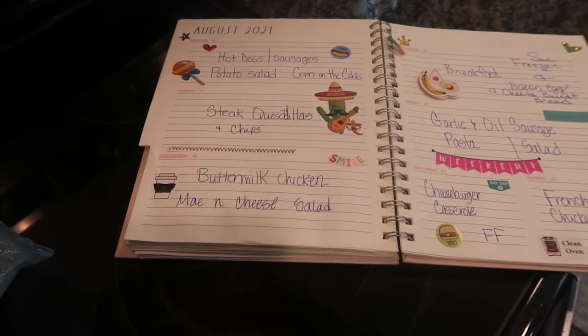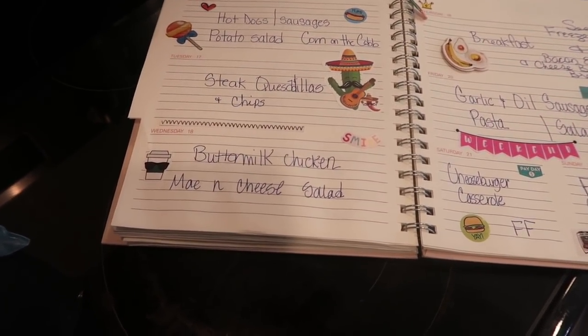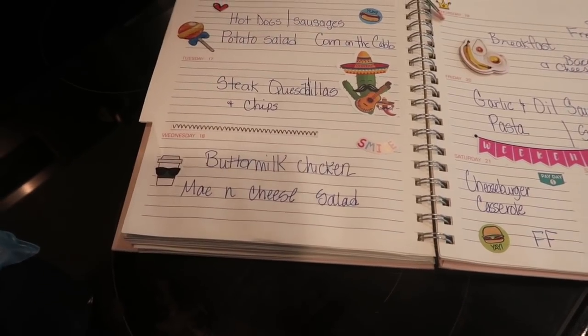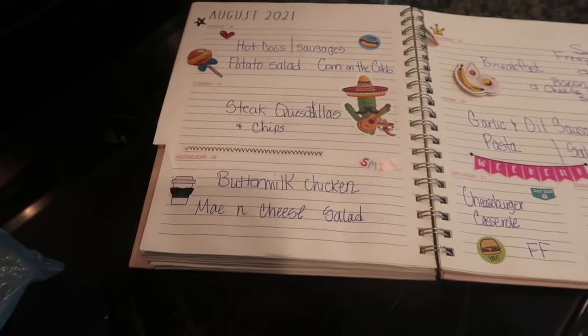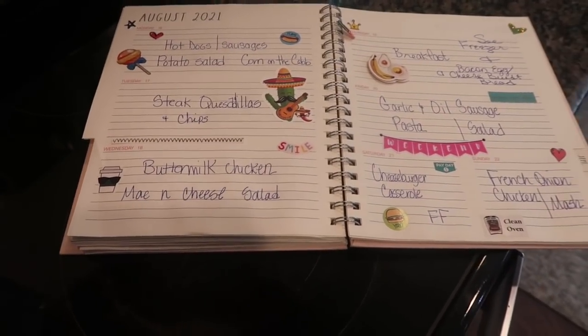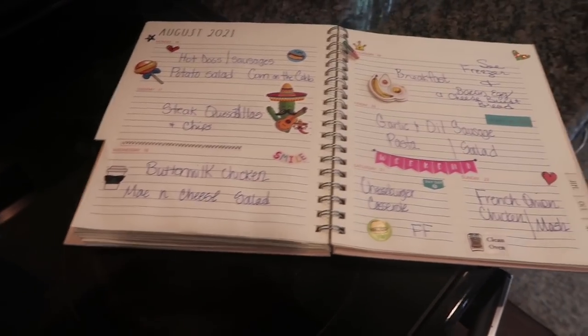So you just soak pieces of chicken cutlet in some buttermilk, and then you roll it in a seasoned flour and then fry it, and it makes like a really nice chicken. We'll do like a chicken sandwich with mac and cheese and that pickle salad. It'll be a really, really yummy meal. And that's perfect because Mason has karate, so it's quick and easy.